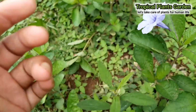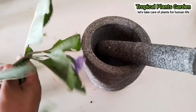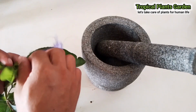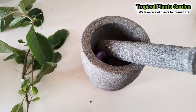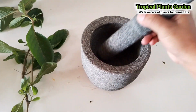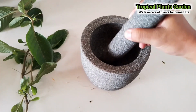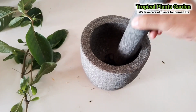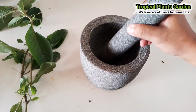Now let's try to practice how to process it. The first, we puree the purple golden flower by means of finely mashing it like pulp. This is the traditional way of the Javanese people. This part of the flower can be used to treat itching on the skin. Then this purple golden flower pulp is smeared on the itchy skin area.